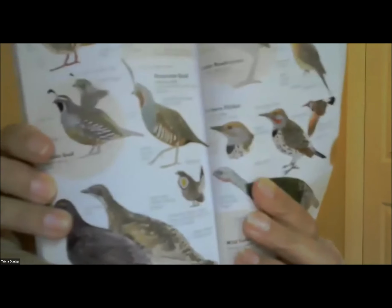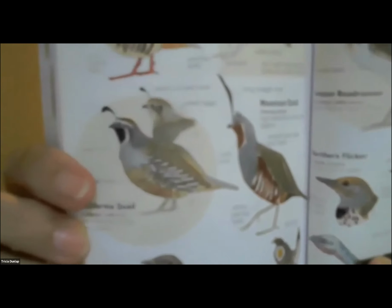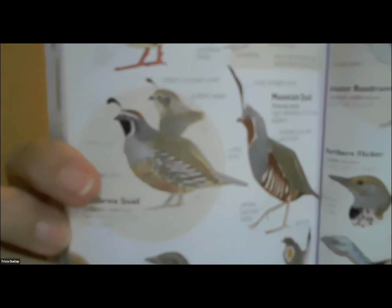I have one picture, see if I can get it out of my John Muir Laws book. So there's the California quail. That's it.